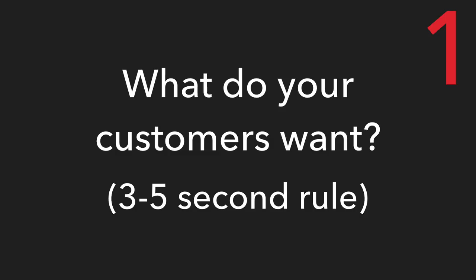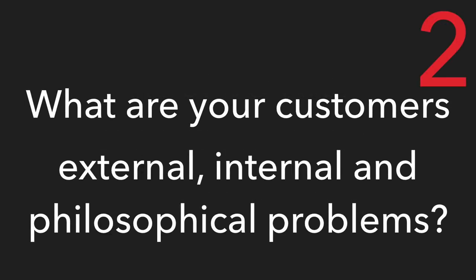The second is, what are your customer's external, internal, and philosophical problems? You're looking at your website, it needs to clearly say that. External, internal: I obviously have a lawn that is not kept. I'm spending a lot of time. I actually probably don't feel proud because I want to be the envy of the neighborhood. And it's hard work. I've addressed all those in two sentences.